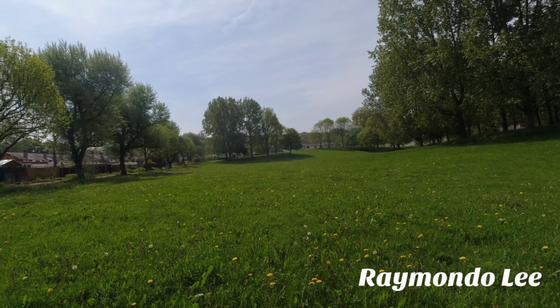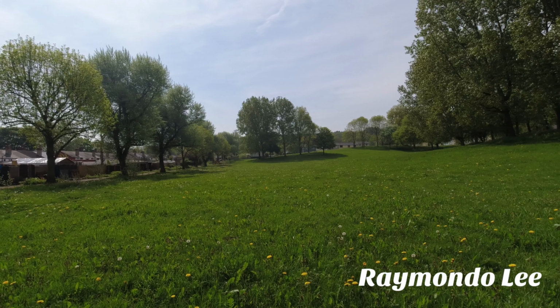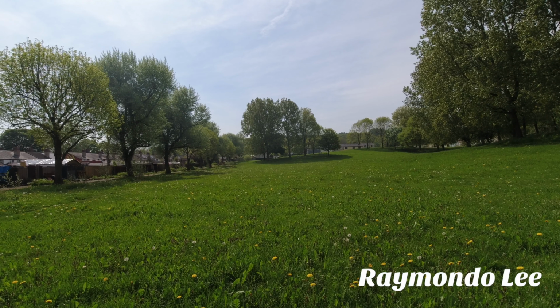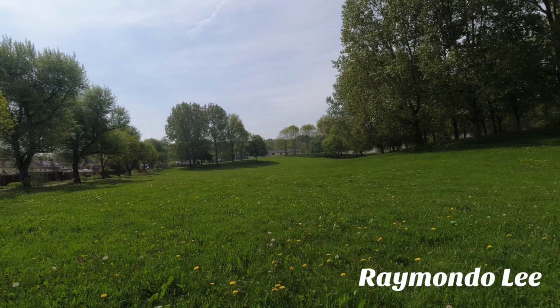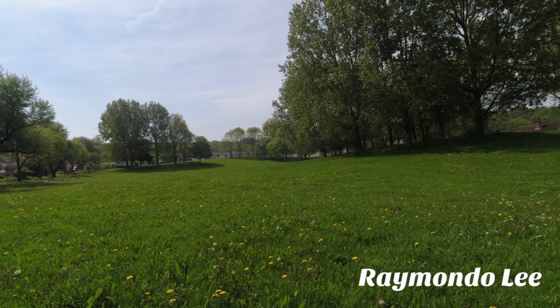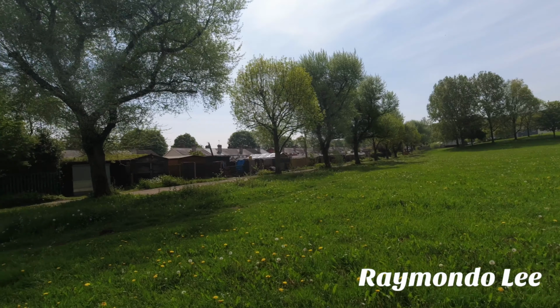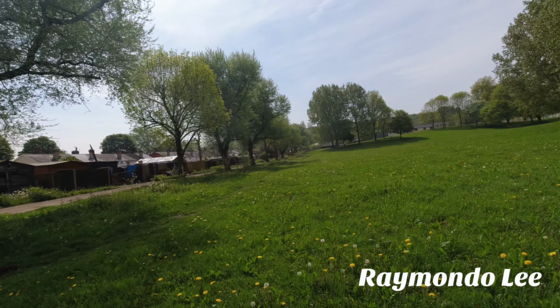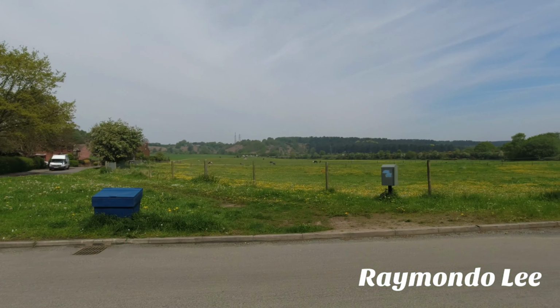Alright folks, so it's another nice day today. So off out for a walk to Annesley and Newstead Country Park. And here we are in Annesley itself. It's a glorious day today. Beautiful weather. This is the park in the middle and you've got the rows go all the way around.